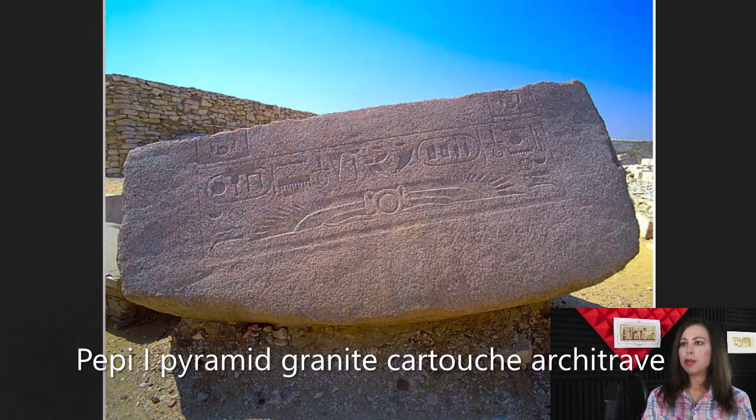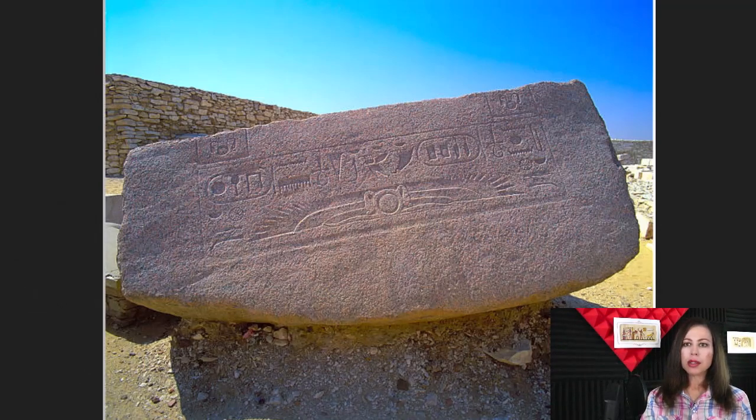This is the Pepi I Pyramid granite cartouche architrave. It's a huge stone block made of rose granite, and the inscription, if you have a look at it very carefully, was not done by human hand. It's incredibly precise, smooth, and professionally engraved. This could have been performed by a laser stone cutting device.